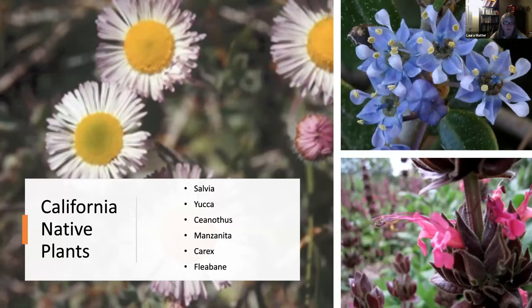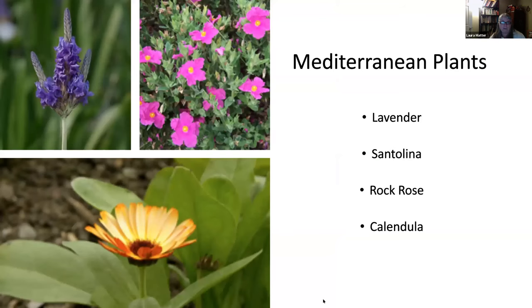So let's go through this quickly. California native plants are lots of different things that we grow already, like sages and yuccas and the ceanothus, which has that bright, bright blue flower, different manzanitas. Carex is a grass-like plant, and then fleabane is this little daisy thing here. These are great little rock garden plants. But these guys appreciate dry, hot weather, sunny sites usually.